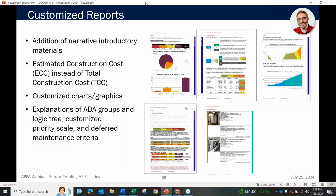Something that was very critical and that was integrated during the pilot process was documenting the logic trees that we developed for prioritization and ADA work groups, as well as making sure that the terms that we were using from an industry standpoint matched or were replaced with the way that DCAM plans. So it was really about making sure that anyone who picked up one of these reports understood the way these decisions were framed, the purpose of each, and the meaning of each, so that these reports could stand alone and were presented in the language of DCAM and the higher education institutions in Massachusetts.